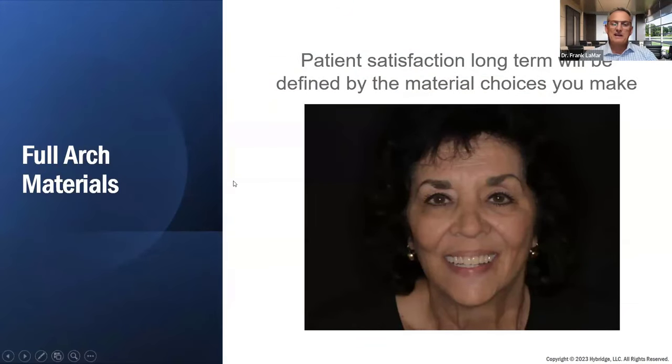This woman, by the way, I finished today. She was my afternoon patient, and of course she was top of mind. I said, oh, I've got to give this lecture tonight. So as I was doing her case, I was conscious of all these little things I was doing for her. But at the end of the day, she needs to be happy.